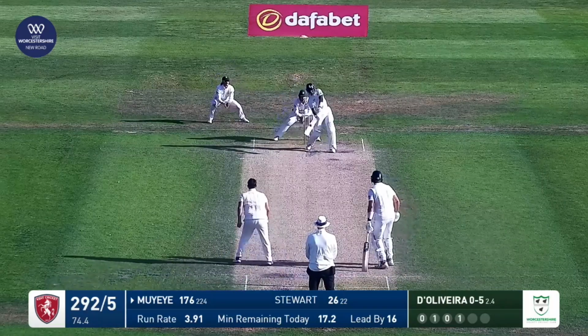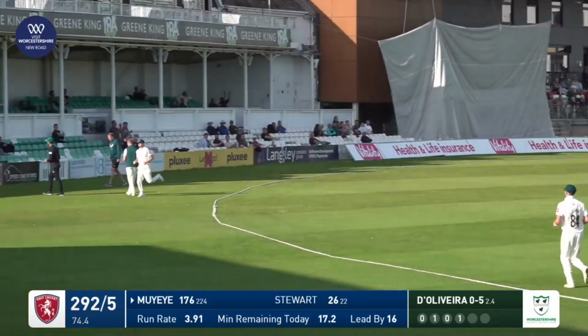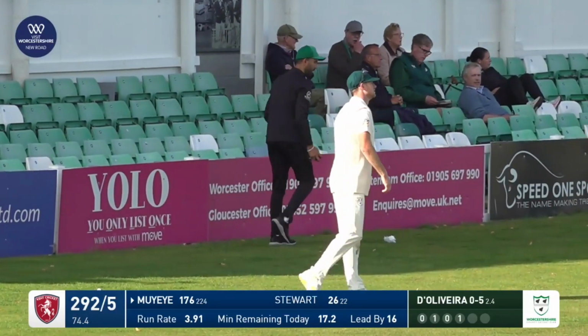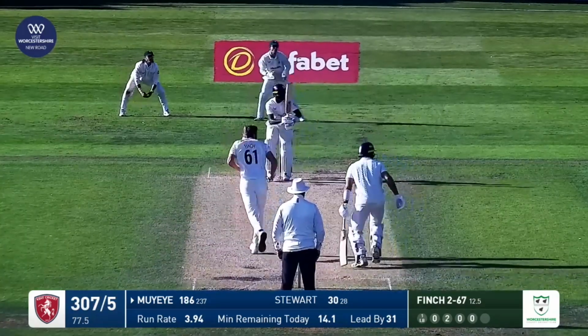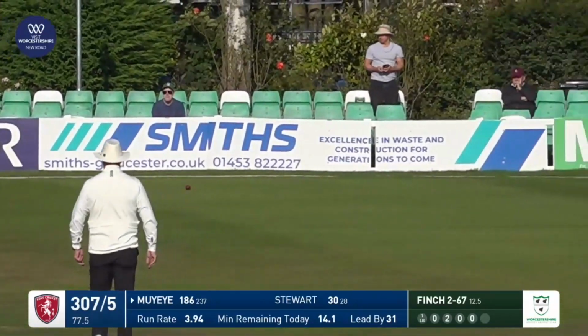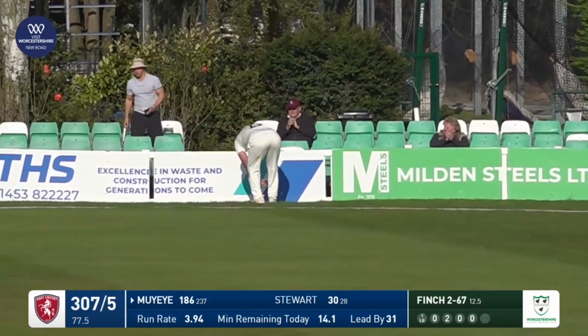D'Oliveira bowls, and Muyeye has taken it away a bit more because he's pulled a short one from D'Oliveira right down in front of us. Oh, that's a lovely shot. Little clip. No back lift at all. Just timing through mid-wicket. That'll go for 4. That is a delightful shot from Tawanda Muyeye.